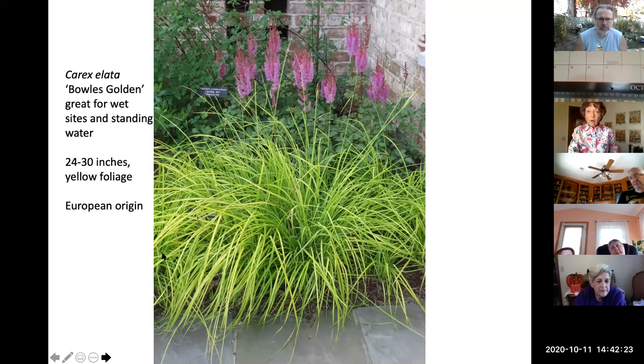The flowers are pretty nondescript. There actually might be flowers on this. They tend to be greeny brown and kind of way up at the top here, not very noticeable. But this one is not native to Minnesota.